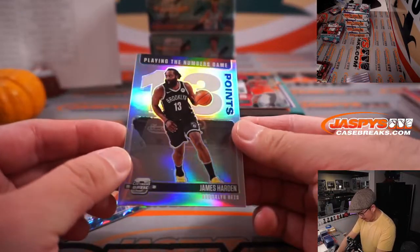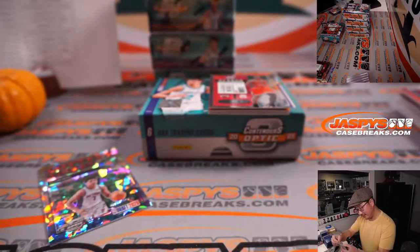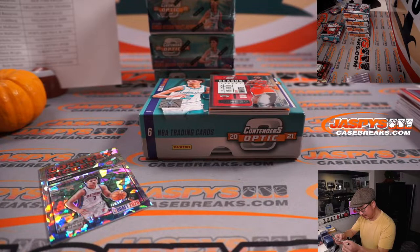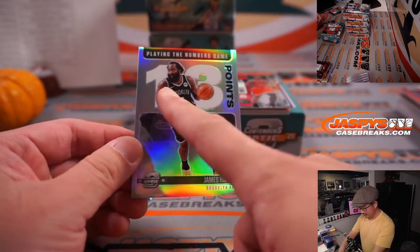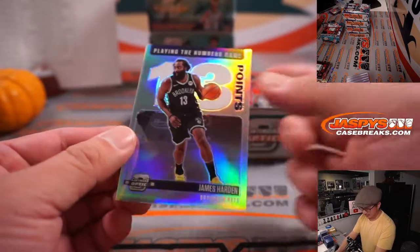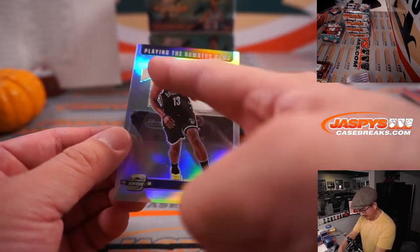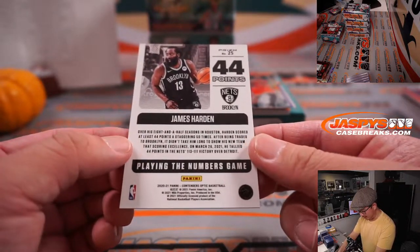There's James Harden commemorating his 13th? 44 points. Wait. Playing the number, doesn't that... I think that's a misprint, right? That's definitely a 1 and a 3. This is commemorating 44 points.